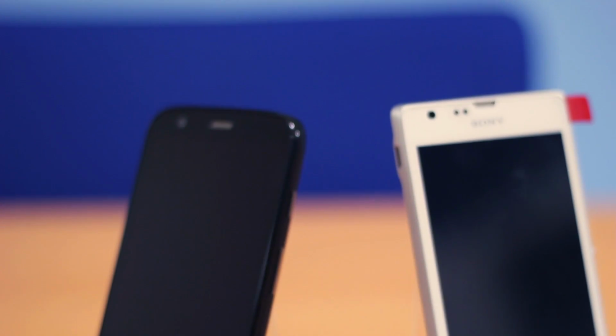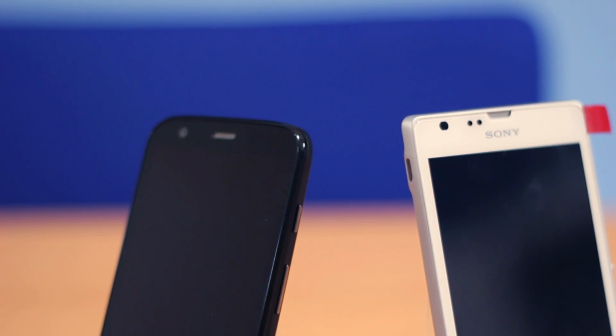appealing about this device is the price tag. But how does the Moto G match up against the Sony Xperia SP? Let's find out in this full comparison.